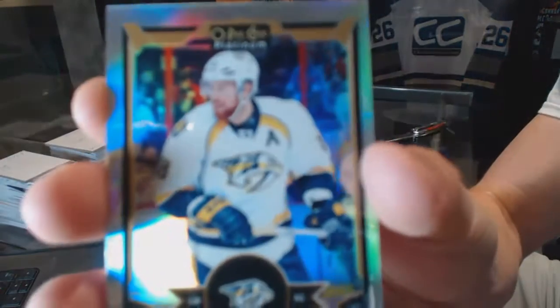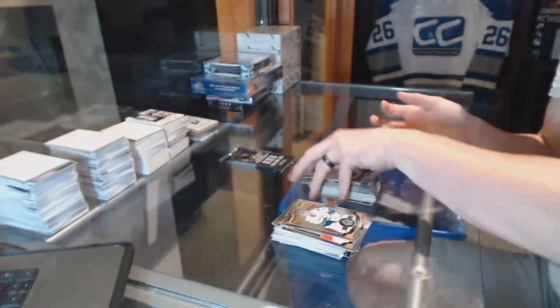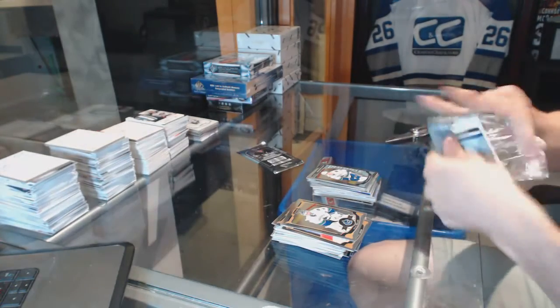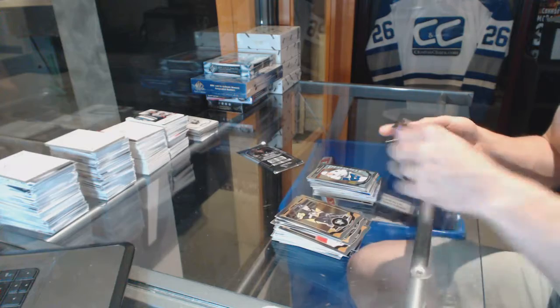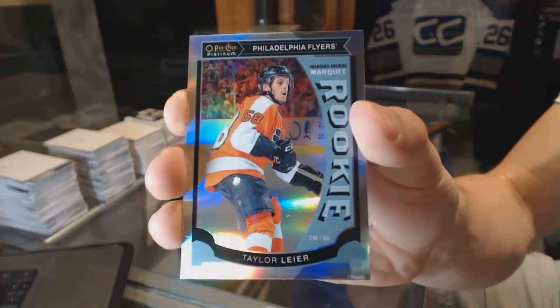Rainbow for the Nashville Predators, James Neal. And a marquee rookie for the Canucks, Jared McCann. We've got a marquee rookie rainbow for the Philadelphia Flyers, Taylor Leier.